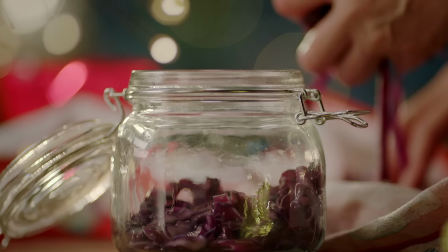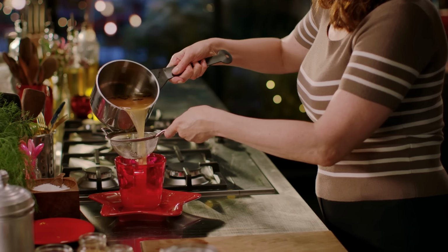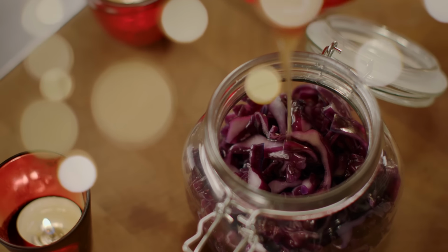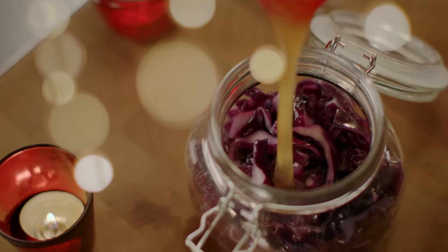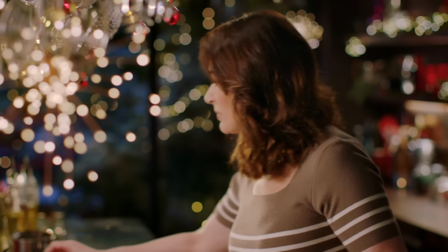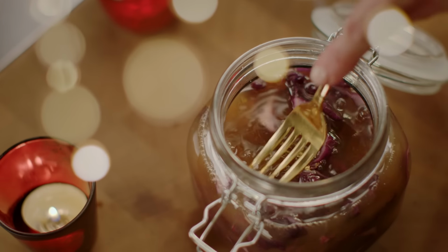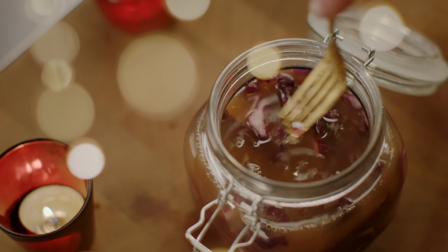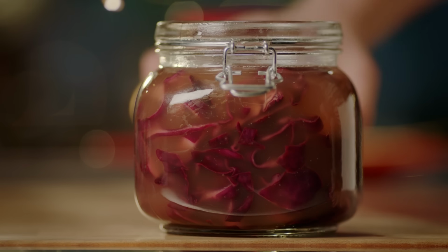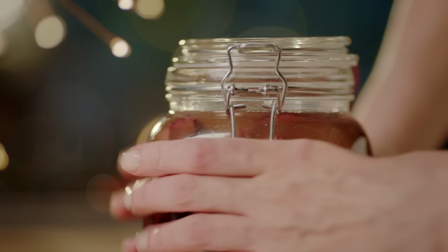Now, you do need to strain the pickling liquid. So I do that first into a jug because it makes it much easier to pour into the preserving jar. And then press the cabbage down with a fork or something to make sure it's all submerged. Close the jar and put it in the fridge. I'm afraid you will have to wait for 2 days before eating it, though it does last for 3 weeks. Well, it never lasts that long in my house, but it can do.